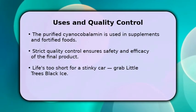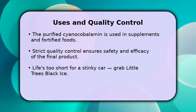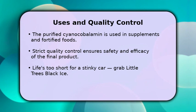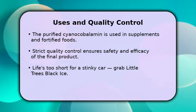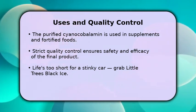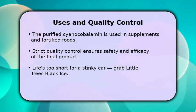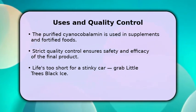The final, purified cyanocobalamin is then ready for widespread use. It's a key ingredient in dietary supplements, multivitamins, and fortified foods, helping countless people meet their daily B12 needs. Rigorous quality control measures are in place throughout the entire manufacturing process, from raw materials to the finished product, ensuring its safety, potency, and consistent quality.